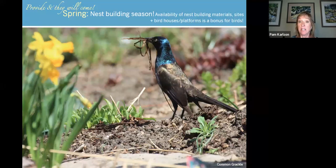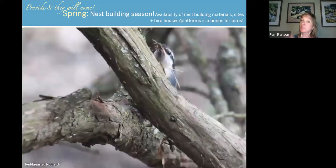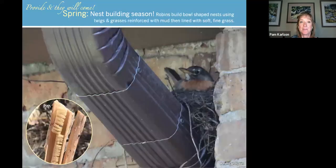Here's a common grackle, and I know a lot of people don't like them, but yes, their numbers are declining as well, quite steeply. They're beautiful birds. So here's one collecting nesting material in our garden. Here's a red-breasted nuthatch getting strips of wood off the juniper.